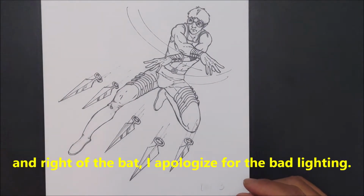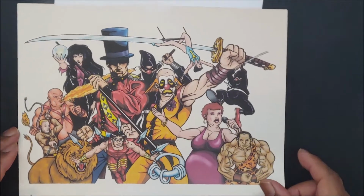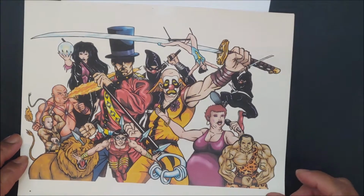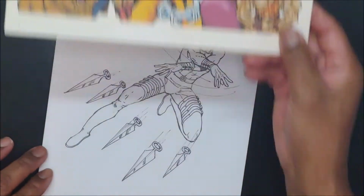So this weekend I'm doing another one of my characters from Trials of the Samurai Clown. This is a little mini poster, and this is this guy right here. This is the knife thrower, and yeah, let's color this guy.